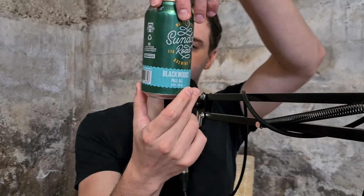Taste-wise, it's not bad. It's pretty good. I think it's getting a 1. And for wow, that pepper is giving me a bit of wow. So I think I'm going to give it a 1 for wow.